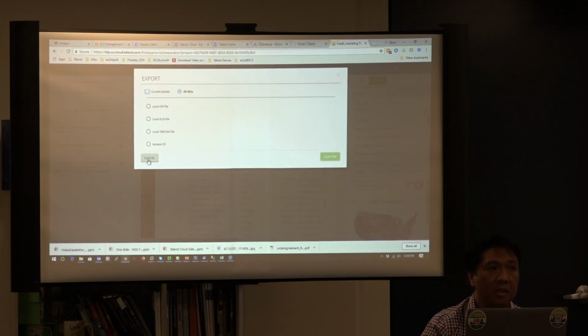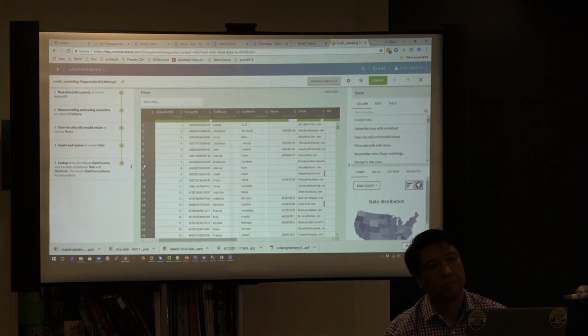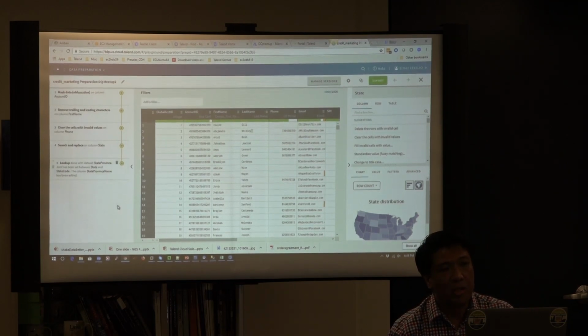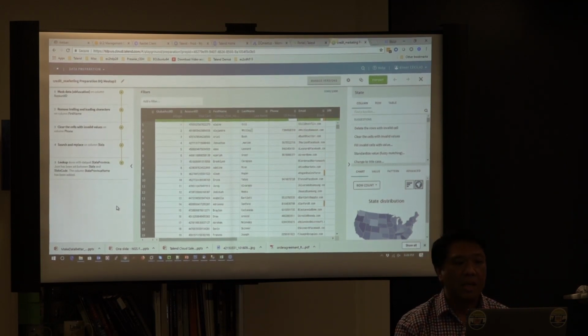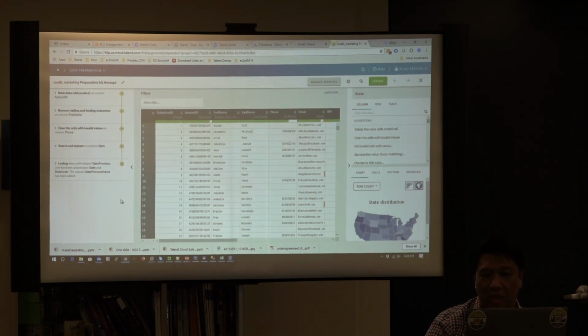Yes, Elmer. Can you export that to GitHub or SVN? Are you talking about the recipe? The recipe can be called, and I'll show you next, within a Talend job, which will then be on GitHub.